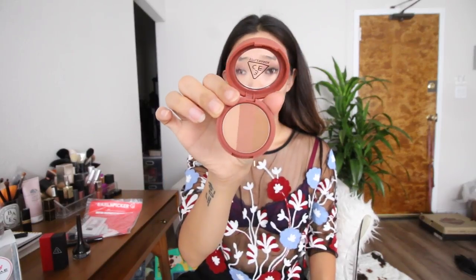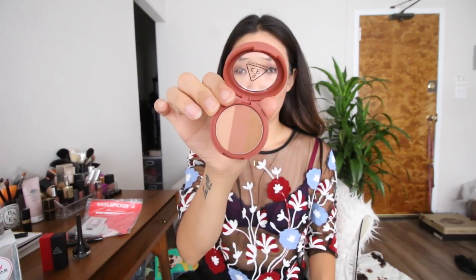But I got 4 eyeshadows, and I love warm tone colors. If I ever came out with a makeup line, it would be like a reddish, warmish brown. It's so pretty. This one has kind of like a three color gradient. These are pretty good. These are really buttery and soft. So the color payoff on these is really good. So no complaints with that.